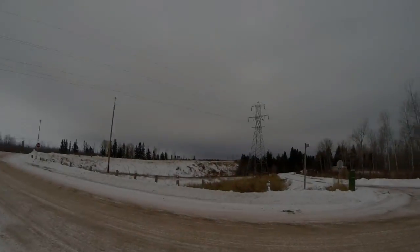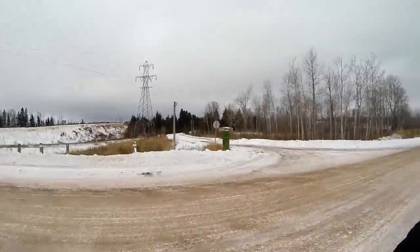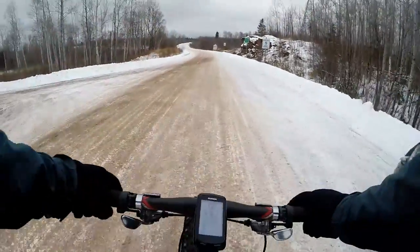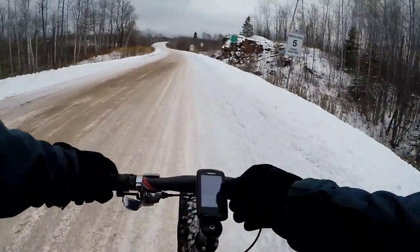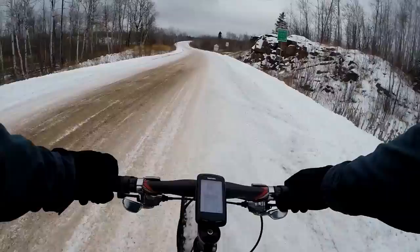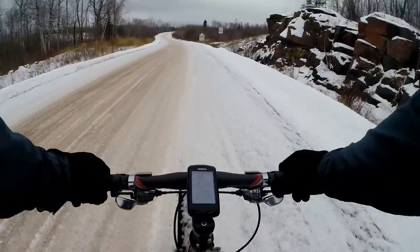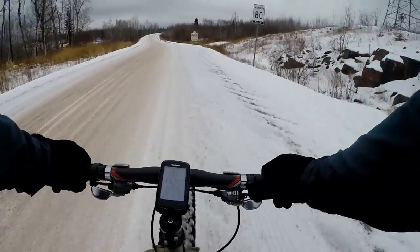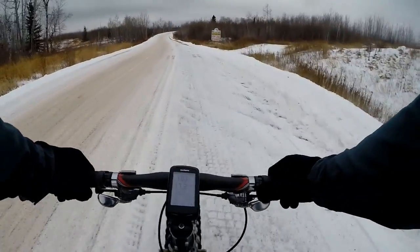Hey guys, so we've driven about 70-80k outside of the city I live in, and we're out here in the boonies. So we're going for a ride to the Dorion wind farm. It's a wind farm kind of behind a provincial park. It's a dead-end road that ends at the wind farm.